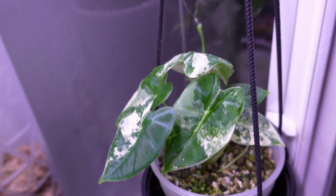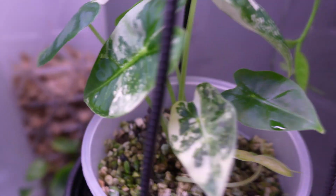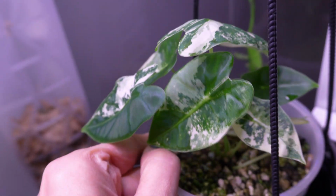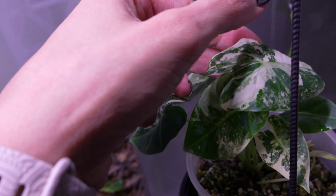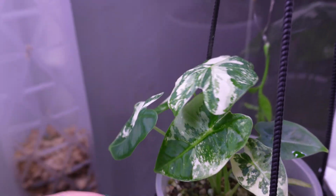Just a good update is this one. This is sizing up so well. This is one of the corms of this plant. So in my corms video you would have seen this was so tiny, but this is actually the happiest part of the updates. Look at these leaves, just so pretty.